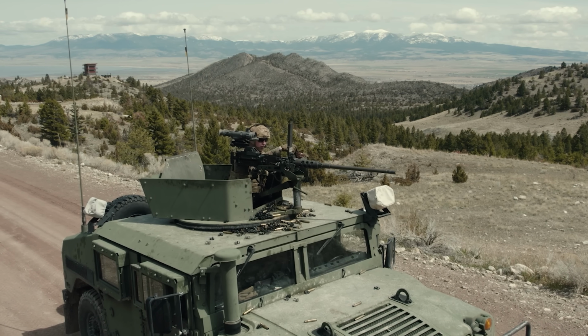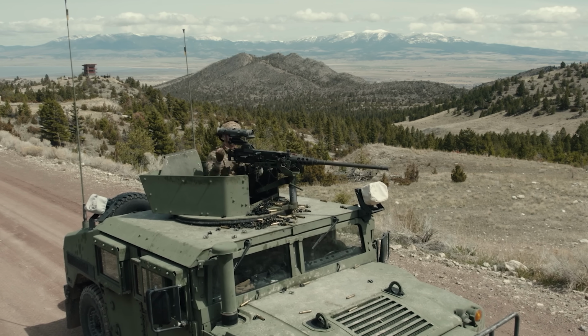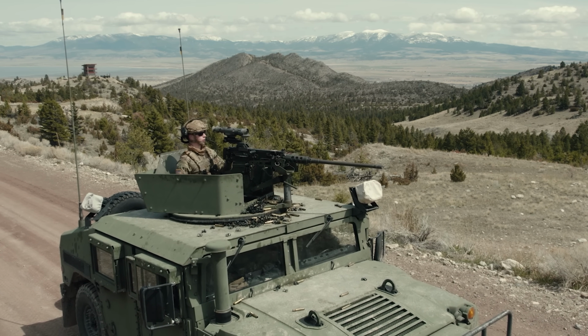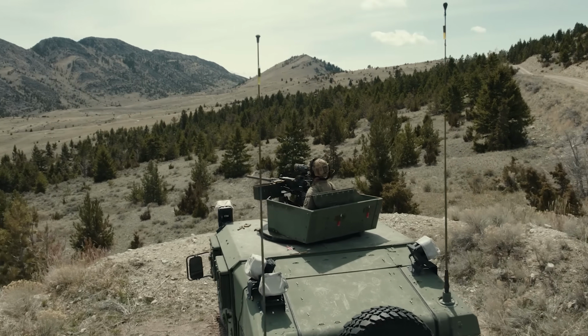The give and take of manned turrets is usually a trade-off of how much gun can an actual person handle on a mount, and is added protection for the poor guy up there worth the trade-offs on the whole vehicle and everyone else inside of it?